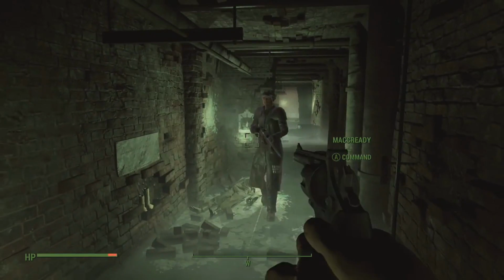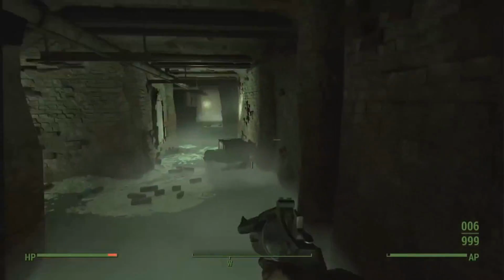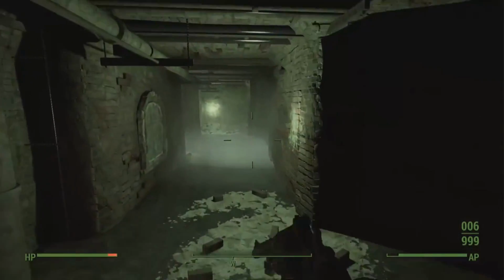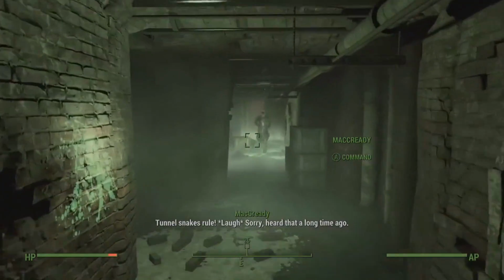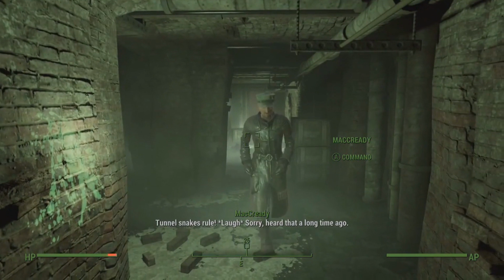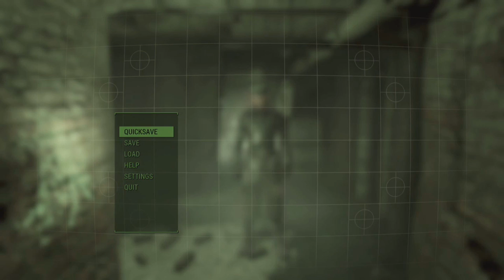Once you're over at this location, you're then going to want to have subtitles on and then bring McCready with you, and eventually he will say the phrase "tunnel snakes rule." This is a phrase directly taken out of Fallout 3, and a few fanatics out there will understand what it means. Anyway, here is the phrase.